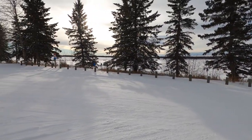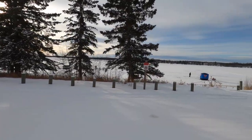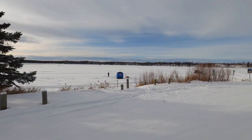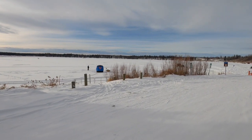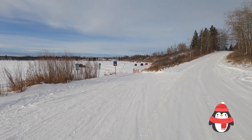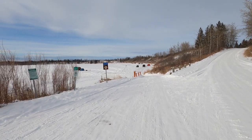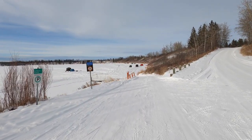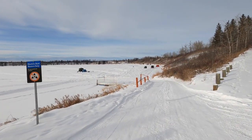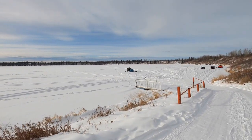So this is the walk out onto the pond. It's quite pretty here. There's quite a few fisher people out here, all enjoying this brisk day. You can hear from the snow crunch if you can hear it. It's pretty chilly. And there's where we are, right out there. Not too far.